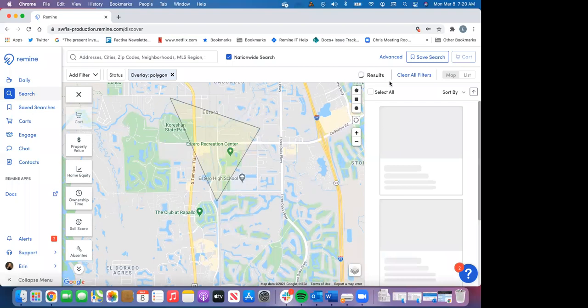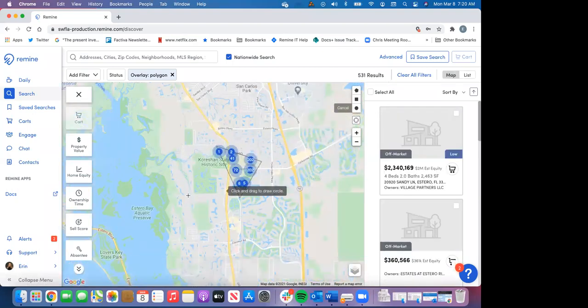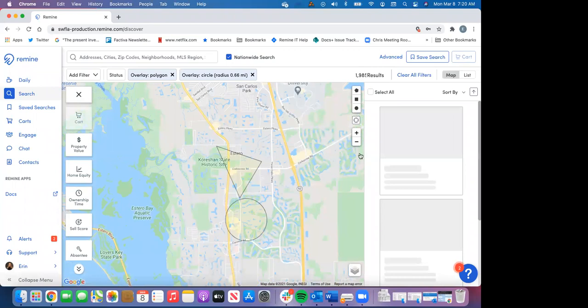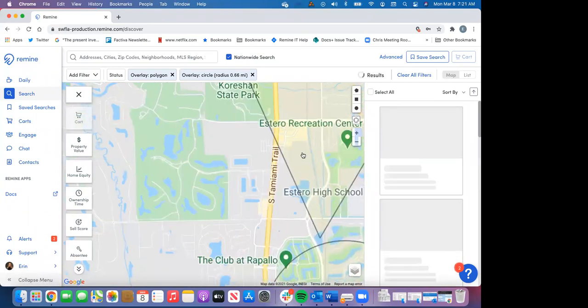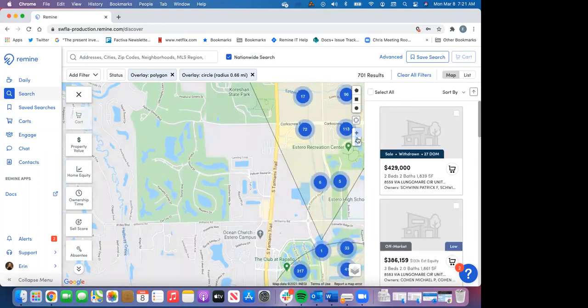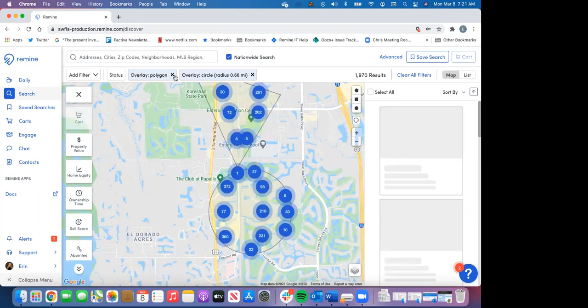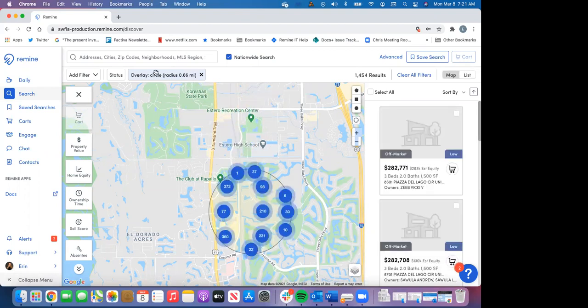I'm also not limited to just one of these polygons. So I might want to use a circular drawing, and I can add that. Now I've basically eliminated some of the properties within this middle area. Say I specifically didn't want to look at a certain neighborhood, I could draw multiple polygons over the map and then remove them. One little callout I like is that when you draw a circle, it gives you the radius of your overlay. This would be helpful for someone who's wanting to stick within 5 miles of grandma's house, or 2 miles because they want to be able to walk. So again, multiple polygons can be overlaid. And this is your first way to search.